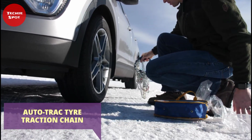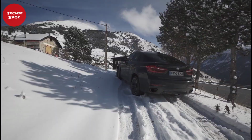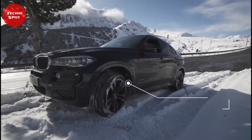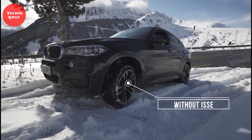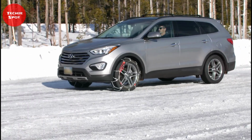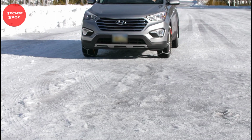Auto-Trac tire traction chain. Finding it difficult to drive in ice and snow road condition, you need a cool gadget that will help you overcome this challenge. Tire chains are a simple way to reduce the effect of ice and snow on your wheels. With these chains on your wheels, you can significantly improve traction with no special equipment.